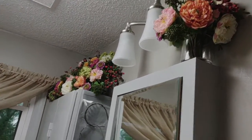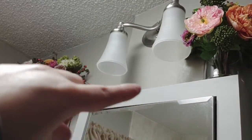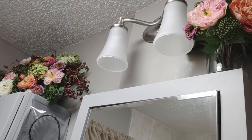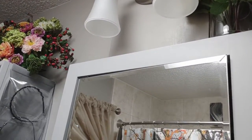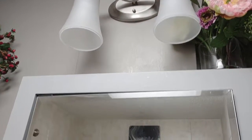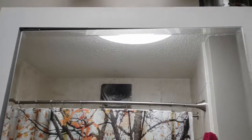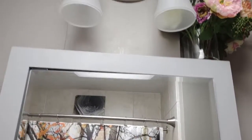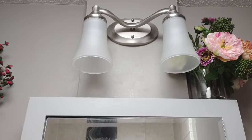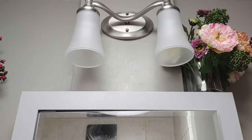The other thing is we had to build this box right here to pull the light out, because if we hadn't done that, the light wouldn't have been out over the mirror at all. The light would have hit the top of the mirror and not done me any good. Although right now it's not doing me any good, because of the dimmer light I put in.